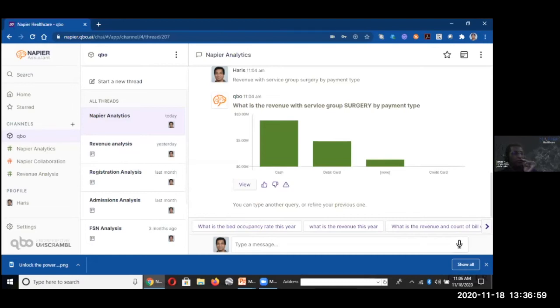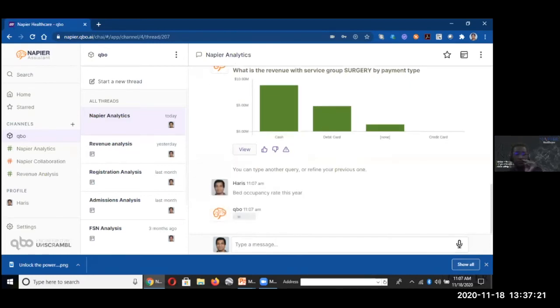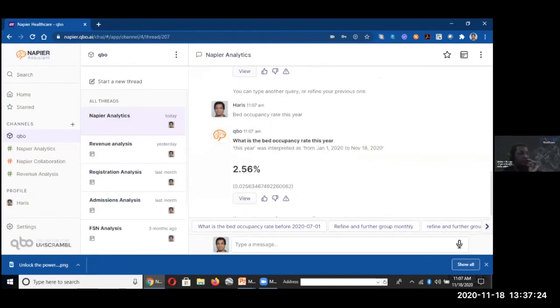Using simple conversations, we will see how we get the result using the data generated by the hospital's day-to-day operations. Let us converse. Bed occupancy rate this year. You can type another query or refine your previous one. Shall we get further insight into this data to check in which month or week of the year the occupancy rate is the highest or the lowest?